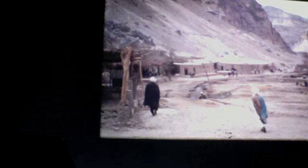That isn't very well focused, is it? But it should be. Let me see what I can do.